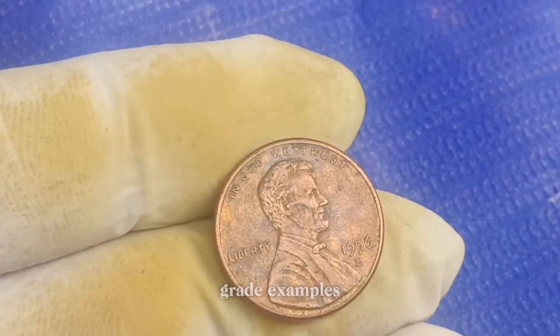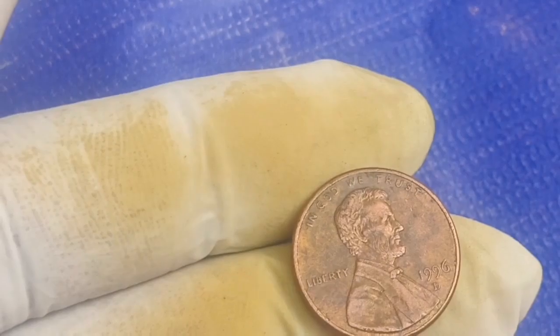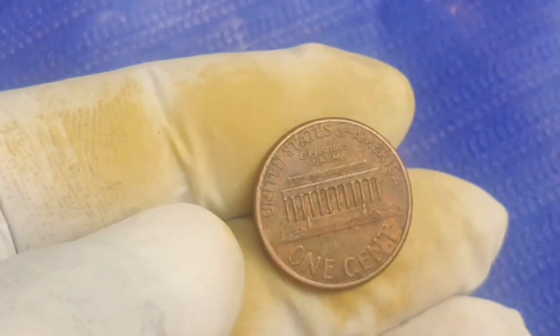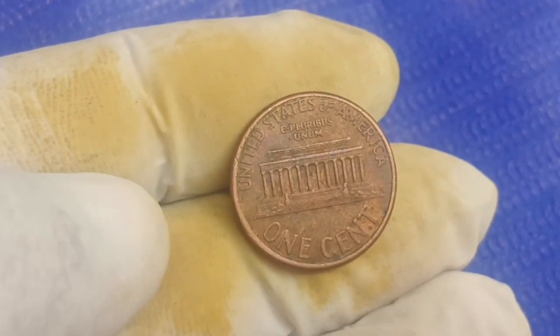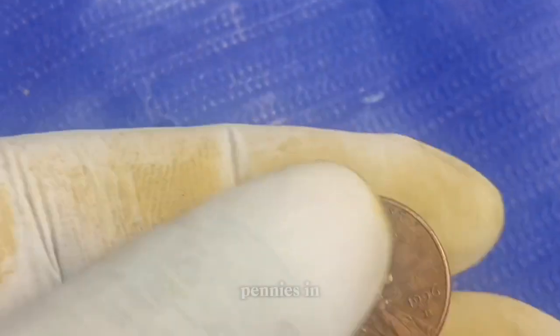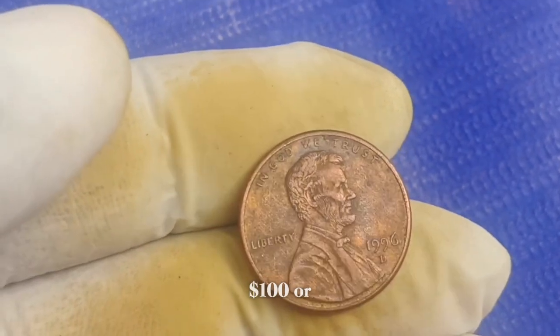Rare high-grade examples: if you happen to have a 1993 penny that's been professionally graded and deemed to be in top condition, or if it has a unique error, it could sell at auction for a significant amount. In rare cases, some pennies in top-grade MS66 or higher conditions can sell for $100 or more.